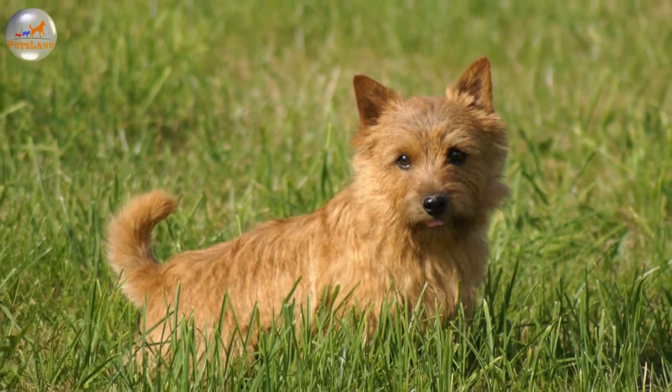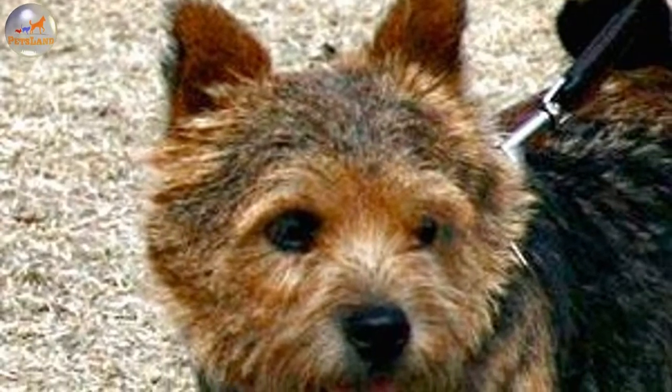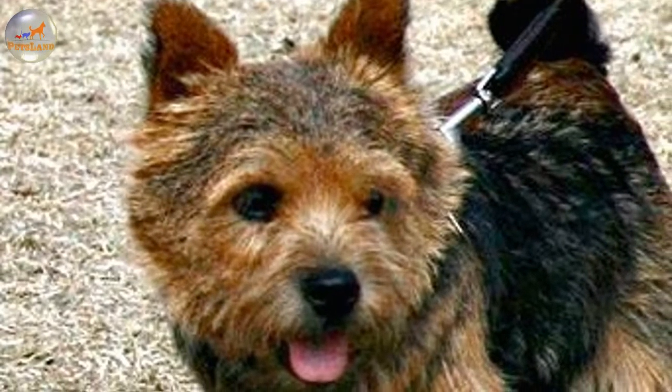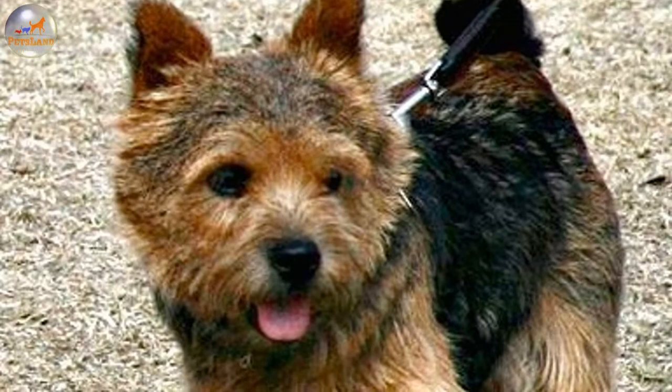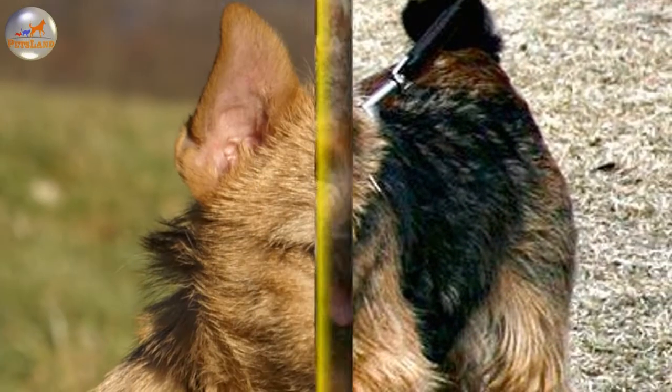The Norwich Terrier was used as a ratter, hare and fox hunter. In some countries people still use this breed for hunting, but mostly it is kept as a companion. The Norwich Terrier is an excellent companion. It is an active, energetic, friendly, curious and loving dog.